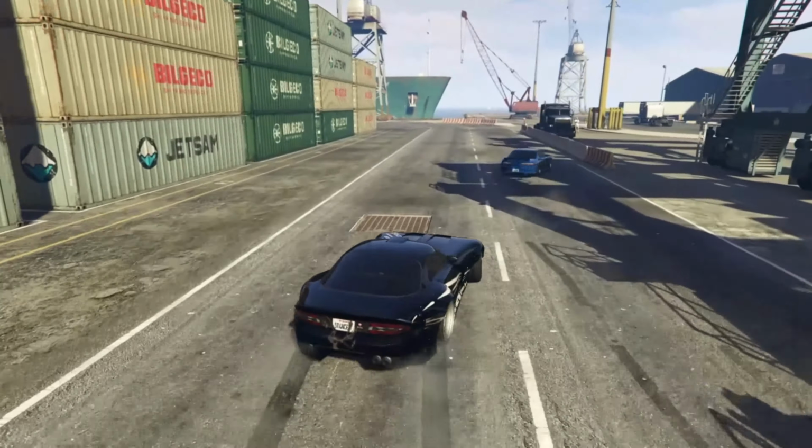Oh, come on, come on. I got the wall tap. Ah, spun it. We need to do a drift of the meet. Yeah, drift of the meet. Car of the meet with drift competition. Oh my days, that man flew over me. What on earth?